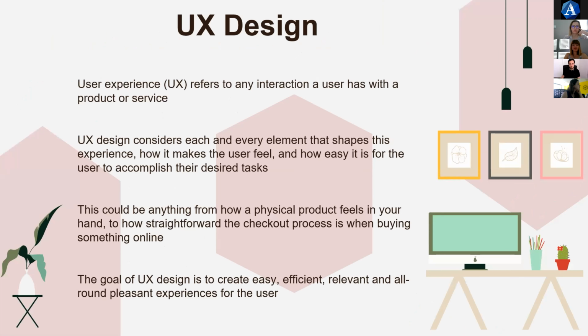UX encompasses all aspects of the end user's interaction with the company, its services, and its products. UX designers combine market research, project development, strategy, and design to create a seamless user experience for products, services, and processes. They build a bridge to the customer, helping the company to better understand and fulfill their needs and expectations. So Matea will continue with what a UX designer's job is.